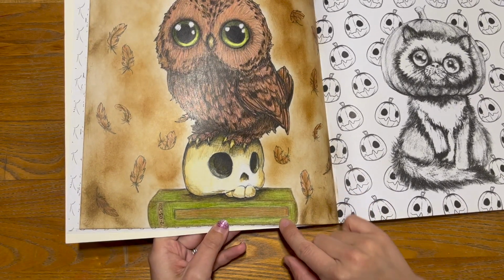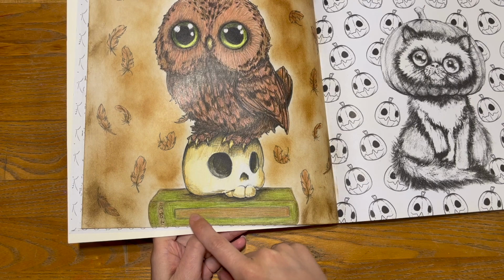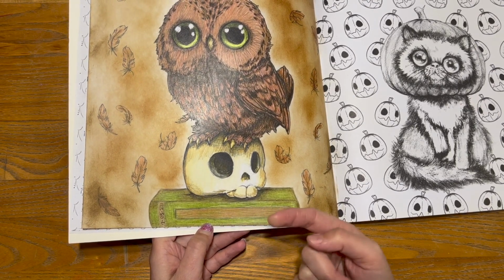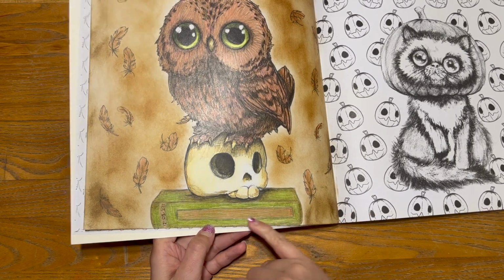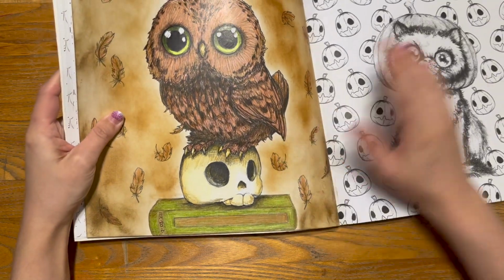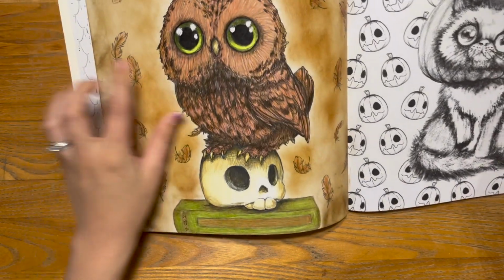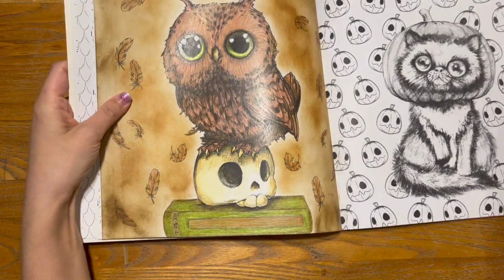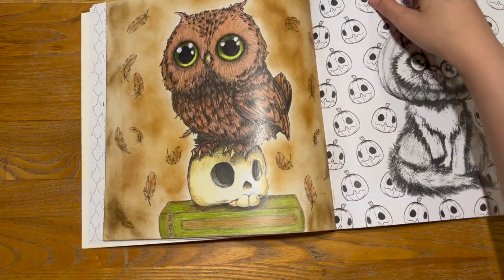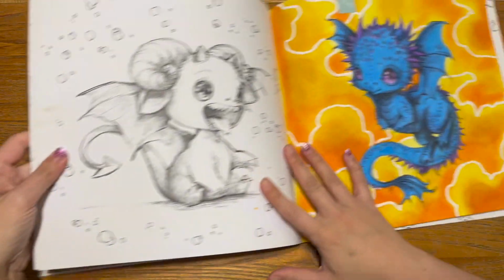And then this might have been a metallic pencil, because it looks very metallic-y down here. Yeah, I think that was a metallic pencil. I didn't use much on this page because the white in his eyes is just where I left the page white. So yeah, there's that one. Anyways.